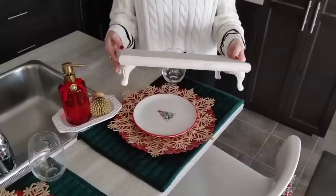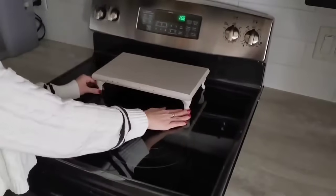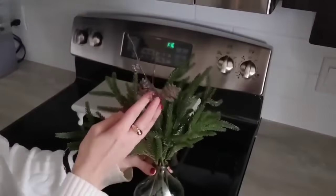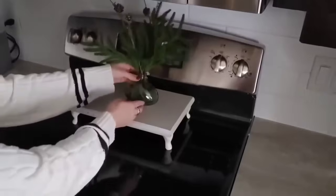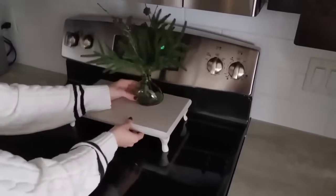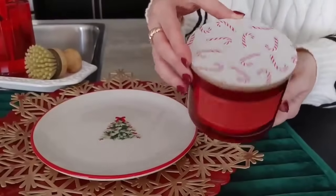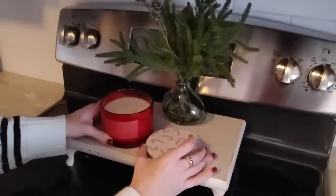I have this gorgeous riser and I thought I would place this on top of the oven. I always love to add a few seasonal touches and I can easily move this off when I'm going to prepare something. But I'm going to start off with this pine. I think it's so pretty with the little pine cones and the pop of green. And then I found the best smelling candle, crushed candy cane. It smells just like Christmas.